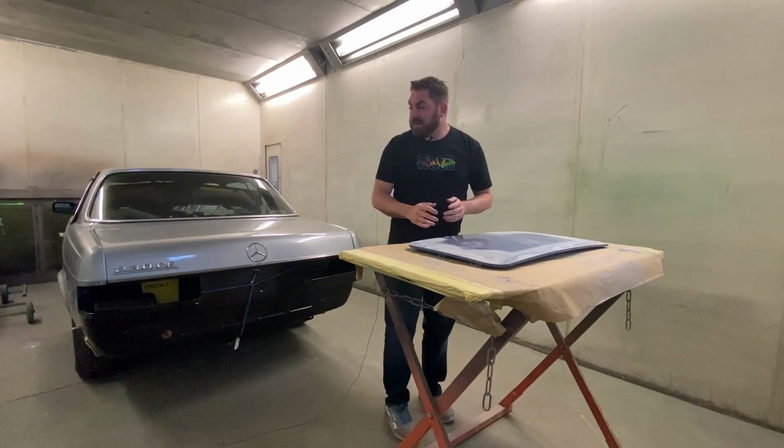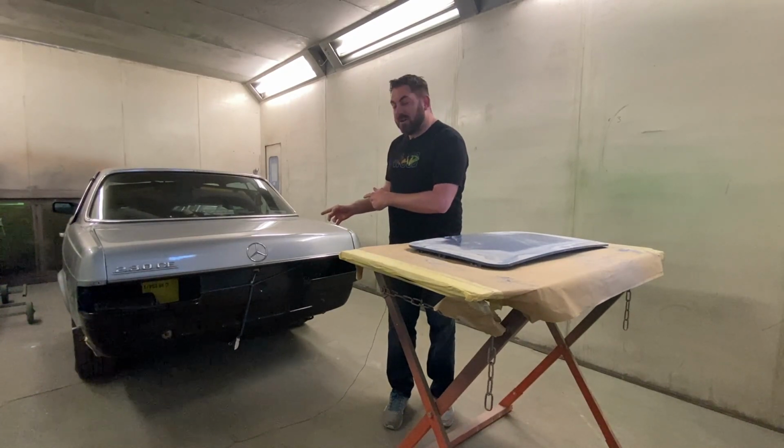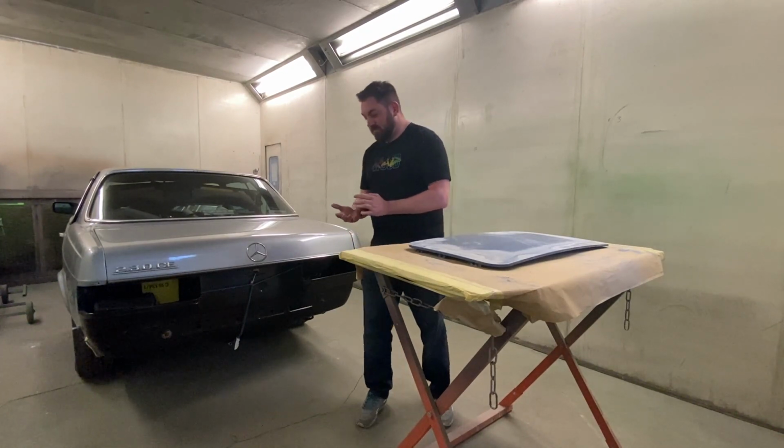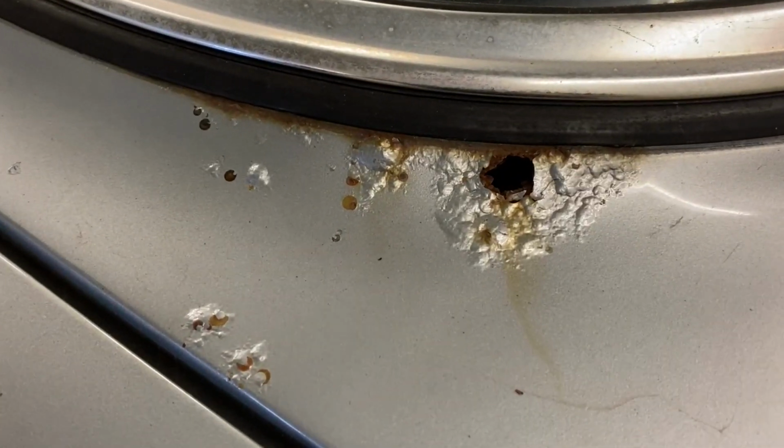But whilst I'm in the paint booth, another cool car behind me, a Mercedes 230CE. And it's got a hole right by there.